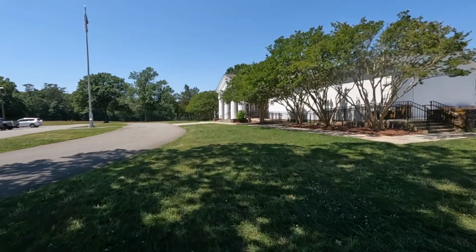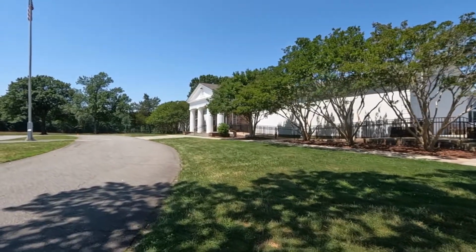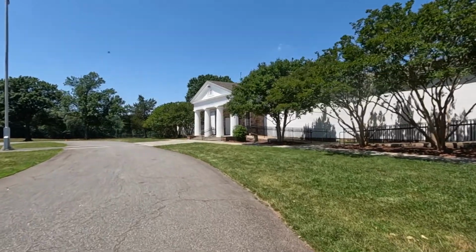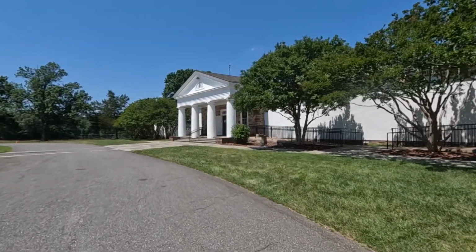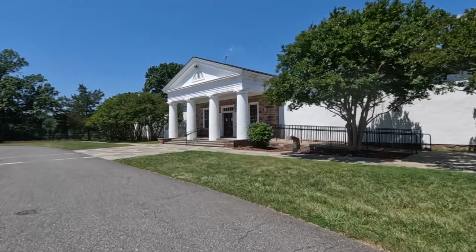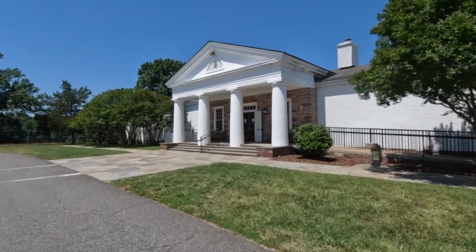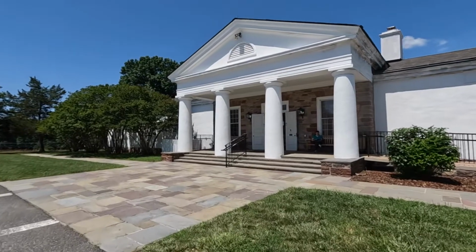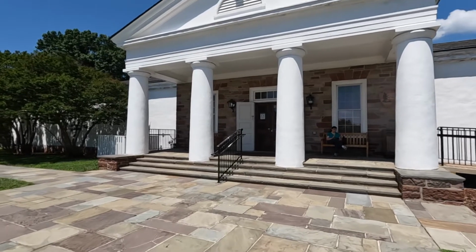Here's the visitor center. Its entryway is very reminiscent of Arlington Mansion, Lee's home, which was of course taken over by the federal government during the Civil War, and in sweet revenge it was turned into a cemetery for soldiers killed in that war, and it has become the national cemetery. So let's go on into the visitor center and check the place out. There's Debbie waiting for me patiently in the shade.